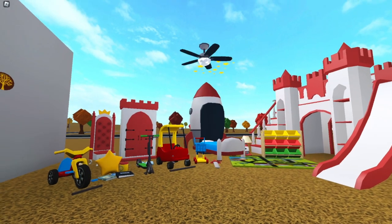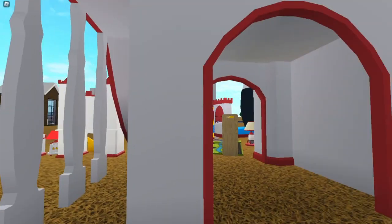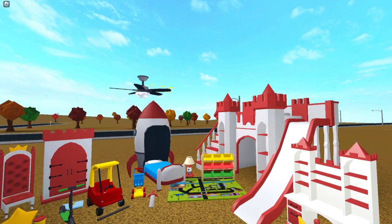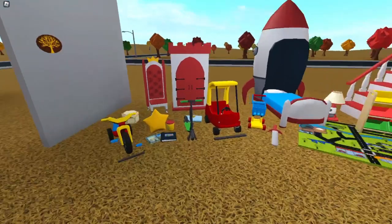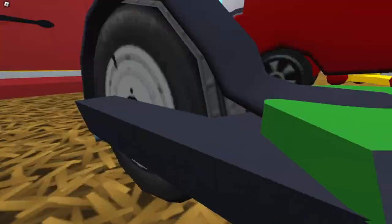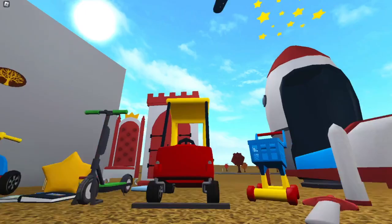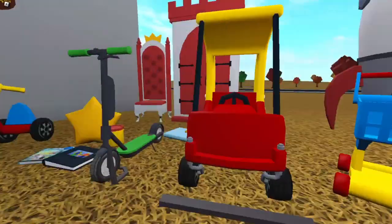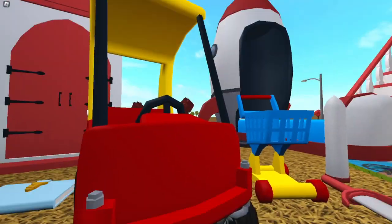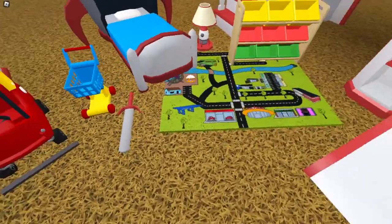Okay, to start off with, we got some brand new toddler themed furniture. Like, these are all amazing. We all knew that these were coming because Bloxburg had teased a lot of them. But we have a brand new toddler bicycle. We got this nice new scooter. We got this little tykes car. This is a car that most kids have when they are growing up. I mean, if you didn't have this car, you're obviously missing out. But this is amazing. We also got a nice little shopping cart for little kids.